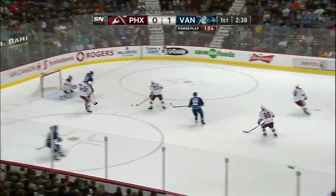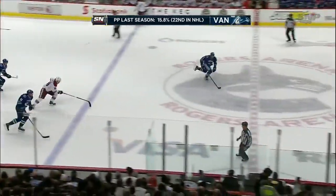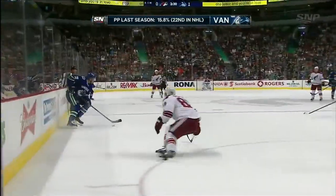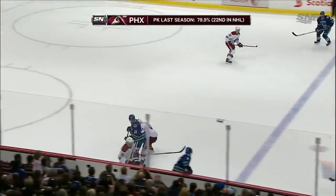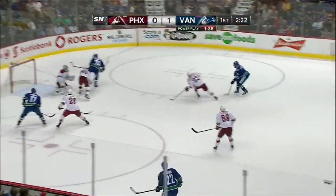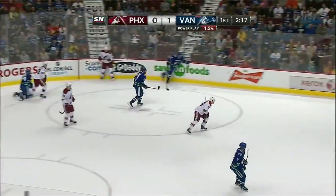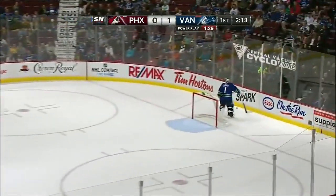Power play, Canucks still looking for their first goal of the preseason with a man advantage. They're 0-10. Here's a shot from Garrison, loose in front, cleared by the Coyotes, and shot down the ice by Bodker. Here's Alex Edler. Finds Henrik Sedin, ahead to Daniel Sedin. Flip one in front for Kessler, comes back to Garrison. Wrist shot blocked by Ekman-Larsson. John Tortorella saying he's a fan of Jason Garrison's shoot-first mentality, but he couldn't get that one through.